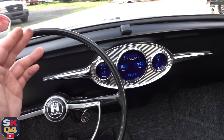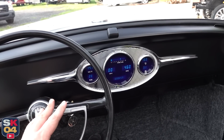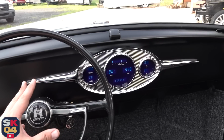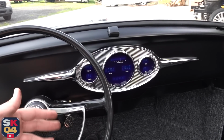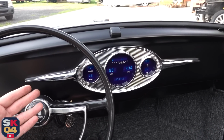The customer wanted to install these Dakota Digital gauges, which if you've never heard of Dakota Digital, I highly recommend you check them out. I've used them a bunch on my own personal projects, and this cluster in particular worked out really, really good for this car. They offer solutions for upgraded factory replacement clusters or for custom applications like this.